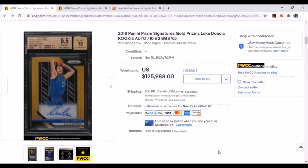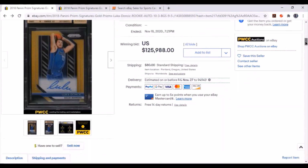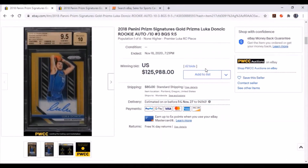The sticker auto definitely detracts value-wise for me, but for some, obviously, the fact that this is a gold prism auto is enough to put this up at the top of his rookie card autos. Me, no. Even the Optic Contenders that sold for $67,000, I would put in the same ballpark as this, but clearly this card trumps those.